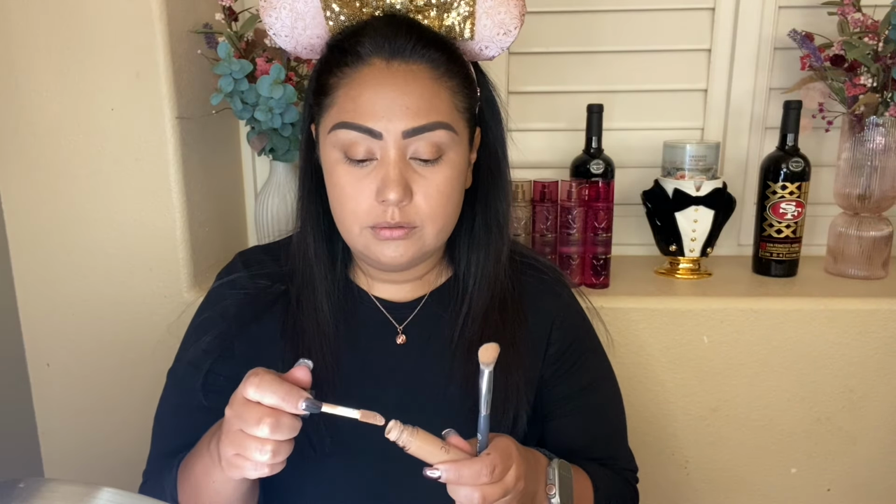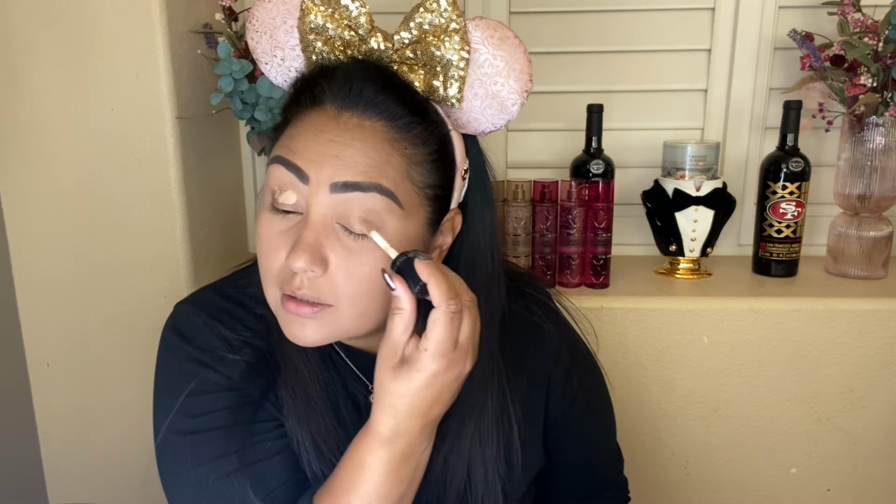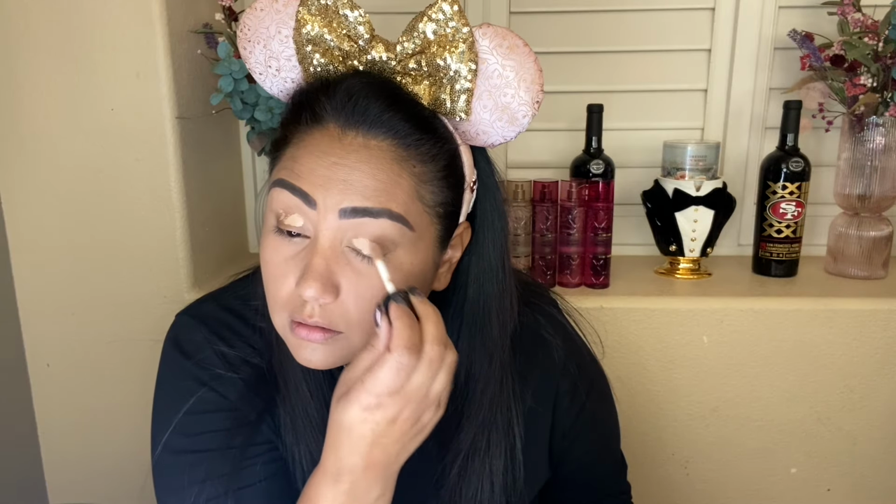So what I do is just put some, hold up. So put some here like that. And then I'm gonna go ahead and with this concealer brush, just pat it in to the eye before we go in with any type of eyeshadow. This is how I'm priming them.